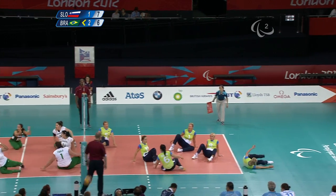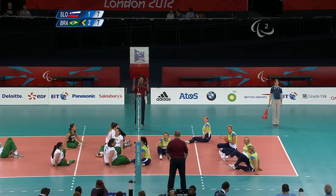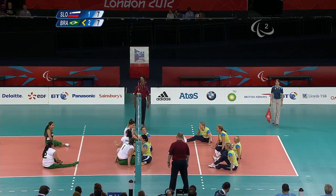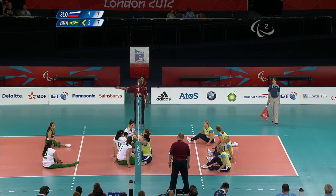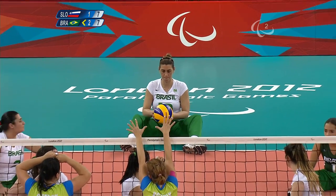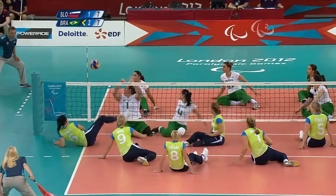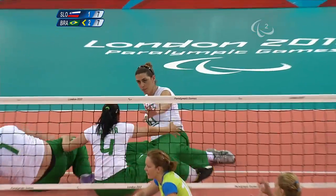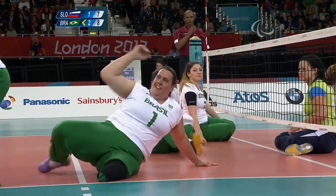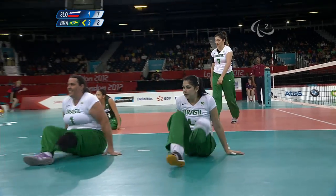We're struggling here, scrambling. 7 apiece. That's out. They've turned it around here. Technical timeout. And Brazil, having trailed 7-3, now lead 8-7.